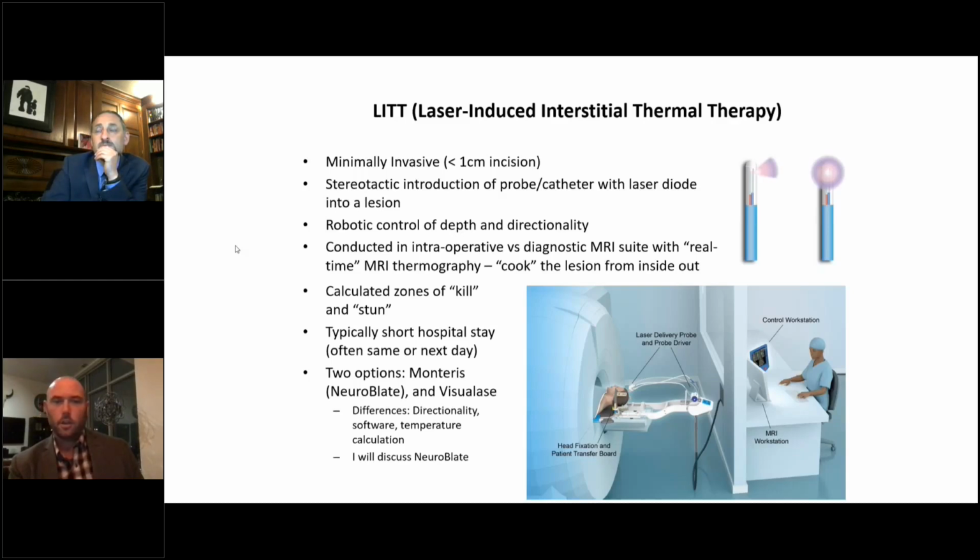The procedure is done in an intraoperative MRI suite at Duke. A diagnostic MRI suite works just as well, although you have to transfer the patient from the operating room where the laser is introduced to the diagnostic scan, which is where the thermal ablation takes place. Basically the system uses MRI thermography to essentially convert the MRI into a giant thermometer, converting phase change data into temperature. The software package converts that temperature data into zones of kill and stun, and allows us to cook the lesion from the inside out.